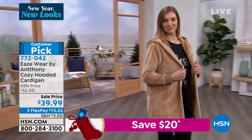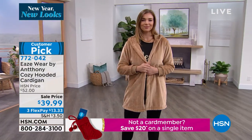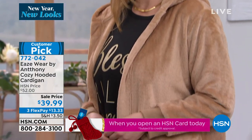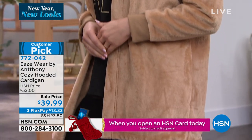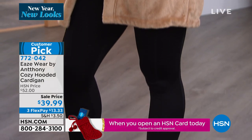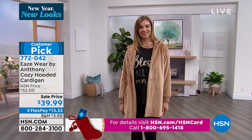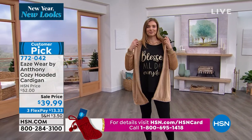$39.99. And Dagmar is wearing it, of course, in the same tone I have on, that gorgeous champagne. I will show you the other colors, but it's 33 inches in the medium, 36 in your 3, 36 and a quarter in your 3X. Machine washable, plush, cozy, lightweight, rib knit cuffs to it.